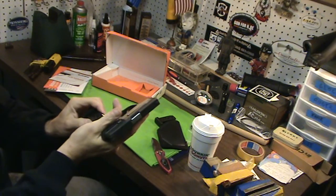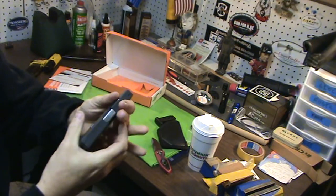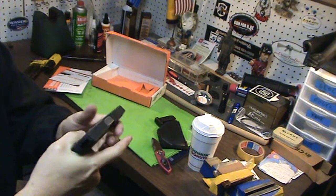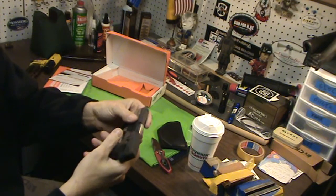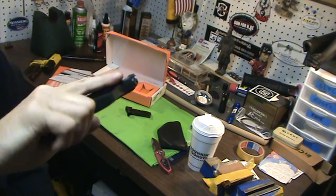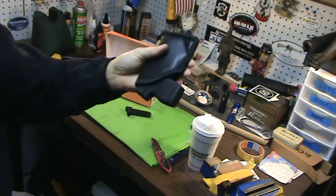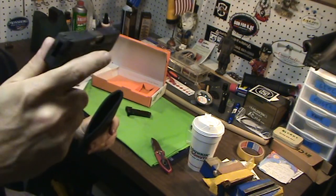The Taurus TCP, guys. And with the pinky extension, I get all my fingers on here, which I always like. And it's a good little carry gun. Here it is with the flush. Really concealable. I mean, shootable too. It wasn't bad. There's a little pocket holster. That's the way it would look. Just throw this in your pocket. Little sticky holster here. And you pull it right out.